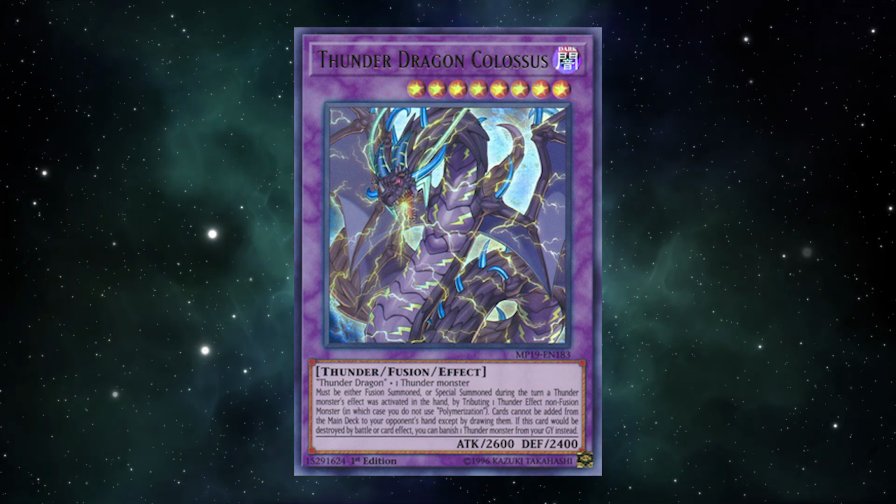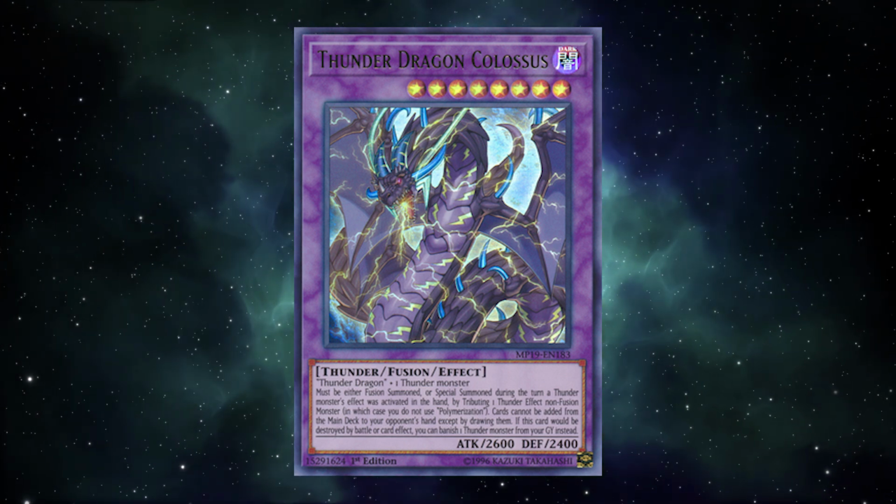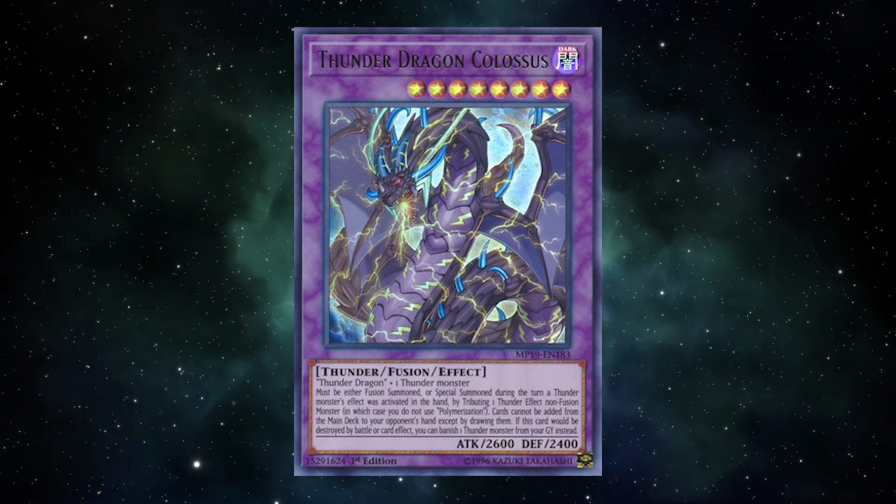But it gets even better from here, because not only do all the new Thunder Dragons have effects when discarded, they also have effects that trigger if they're sent from the field to the grave, which does include being tributed as fusion material. What a sentence.